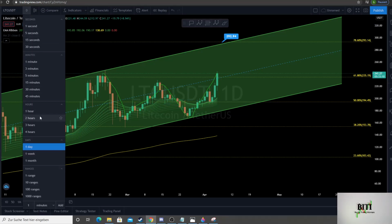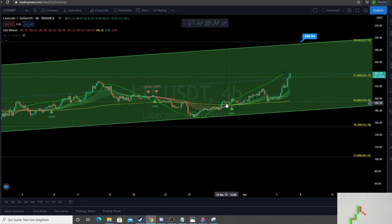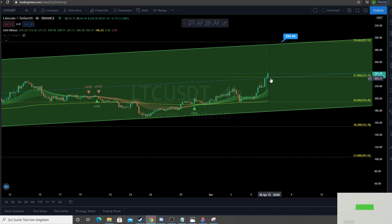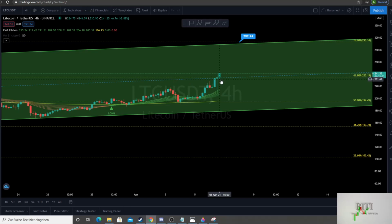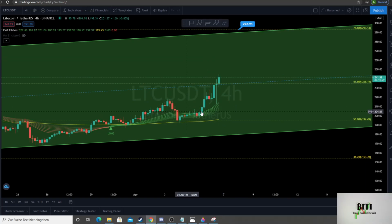Let's check the daily chart. Let's check the 4-hour chart. So the 4-hour chart is here, and we are on the 4-hour chart here with a closing candle over this 61.8 Fibonacci. That's very nice. Over 235. That's very nice. Look at this candle. Big wick to the downside, touching the ribbon band. So this is why the ribbon band is so important for me. We always see confirmation about the ribbon band, touching the ribbon band, spiking up again.